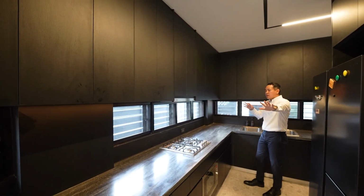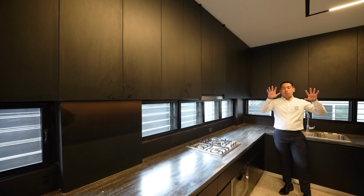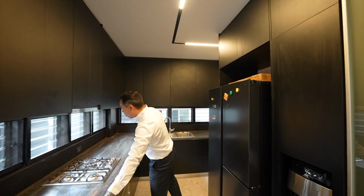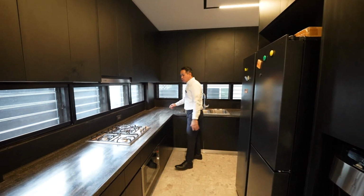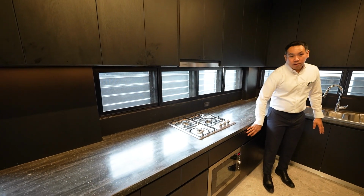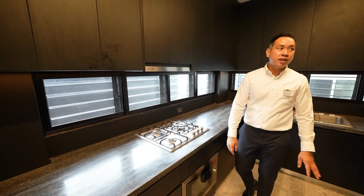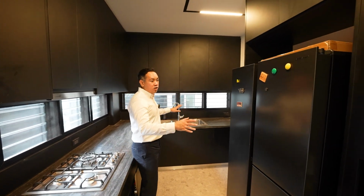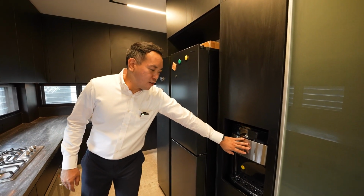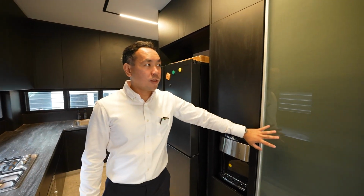You have the color scheme here being a great contrast to the white walls of your living and dining area. From the cabinetry, the marble design for the countertop, you already have a 3-burner cooktop and oven built into the cabinetry. So this is La Germania in terms of the brand. You already have a Samsung refrigerator here. And even the water source here for your purified water is already built into the cabinetry. This is a nice touch also with the opaque glass.